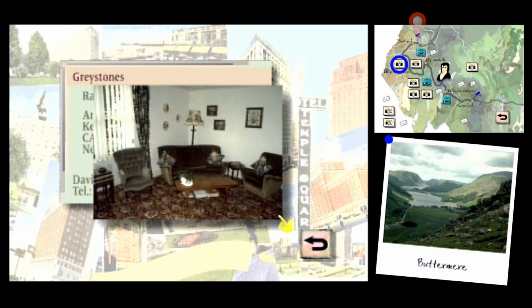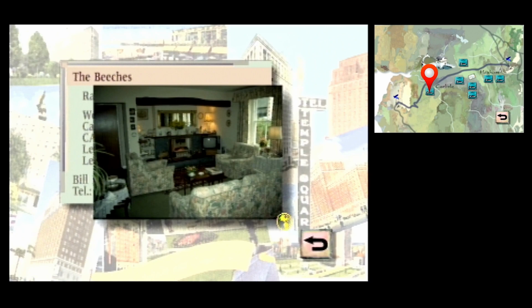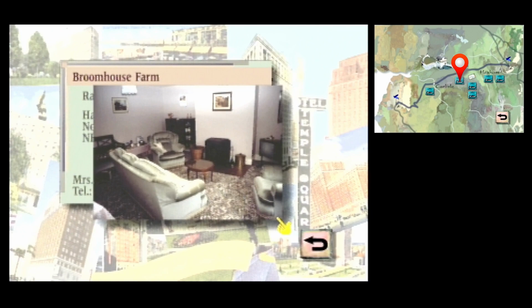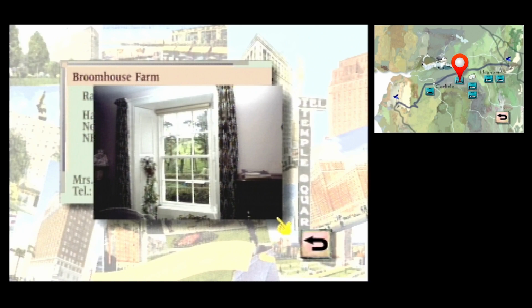The Beaches is a Georgian residence near Carlisle. The bedrooms are beautifully furnished in country style. Broomhouse Farm is ideally situated for visiting Hadrian's Wall and historic Hexham. This bed and breakfast is on a working farm near Haltwhistle. Guests are invited to relax in the comfortable sitting room and admire the unspoiled Northumbrian countryside. The bedrooms have a distinctly homey touch.